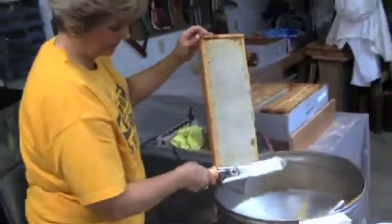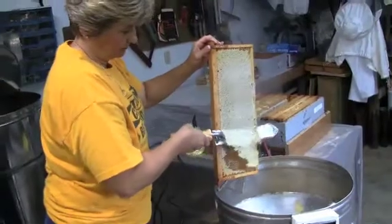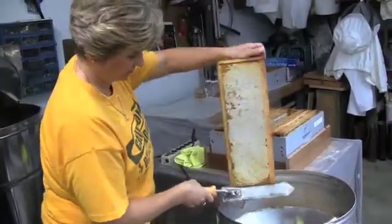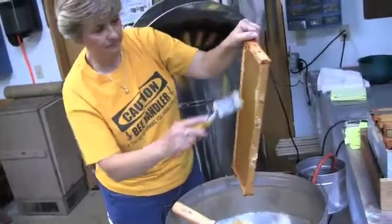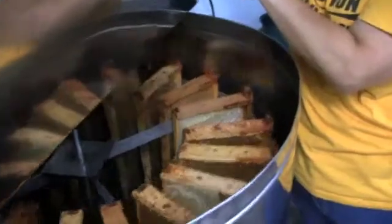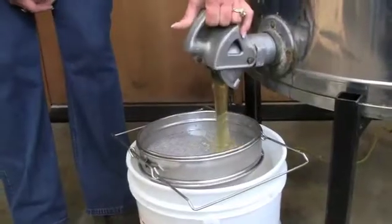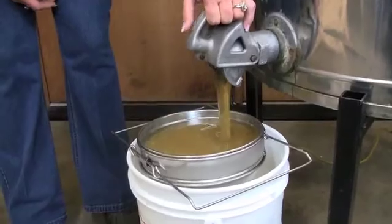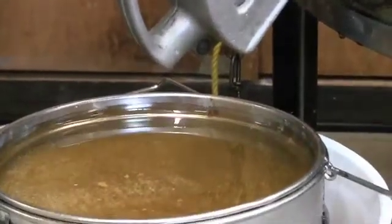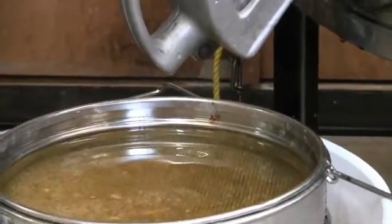We'll take the frame out, cut the wax off the top of the frame, and put them in an extractor. The extractor is a big spinner, and it just spins the frames, and from there we take it into a pail through a strainer. We don't heat the honey. That's kind of a process of the local beekeeper, which we don't do compared to commercial, and then we bottle it.